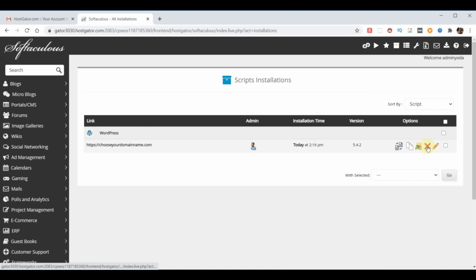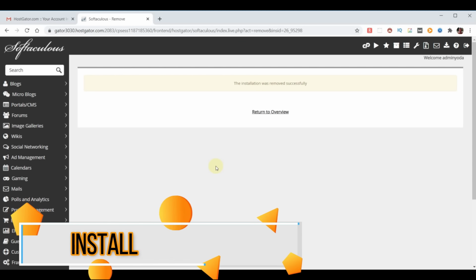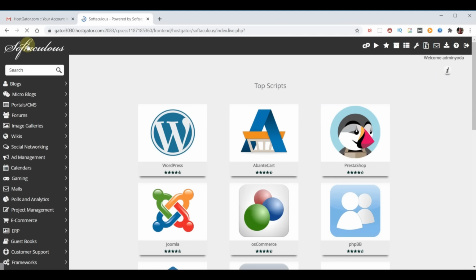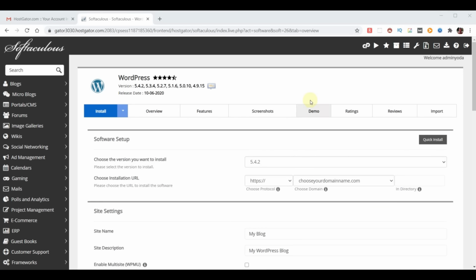So we can simply click this X. We can scroll to the bottom. Remove installation. Are you sure? Yes, we're sure. That installation has now been removed, and now we're ready to install WordPress. So at this point, we can go back to Softaculous, choose WordPress, and now we're back to the installer. And we'll click on Install Now, and we'll go ahead and proceed to install our WordPress.